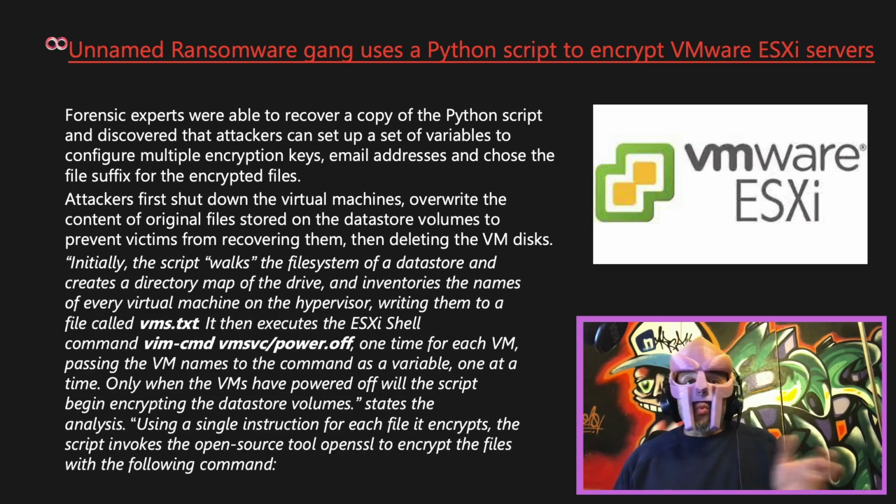Initially, the script walks the file system of a data store, creates a directory map of the drive, and inventories the names of every virtual machine on the hypervisor, writing them to a file called vms.txt. It then executes the ESXi shell command vim-cmd vmsvc/power.off one time for each virtual machine, passing the VM names to the command as a variable, one at a time. Only when the VMs have powered off will the script begin encrypting the data store volumes, states the analysis.